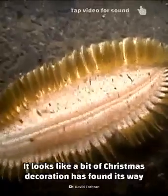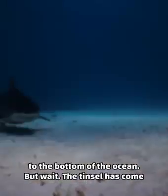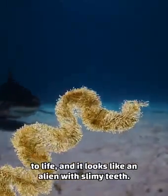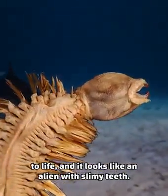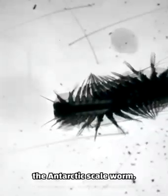It looks like a bit of Christmas decoration has found its way to the bottom of the ocean. But wait, the tinsel has come to life, and it looks like an alien with slimy teeth. Say hello to your Christmas nightmare, the Antarctic scale worm.